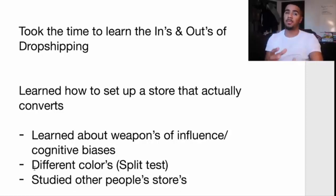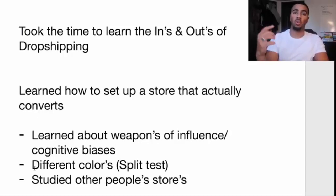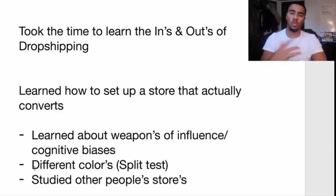What makes people react better? We have split tested different things, believe it or not, different colors within our store to see what does a lot better, right? We split tested different add to cart buttons to see what does better. And for those of you guys that don't know how to split test, there's an app, Lucky Orange, on Shopify, and this app literally lets you see live what happens when people come into your store and what they do on your website, right?